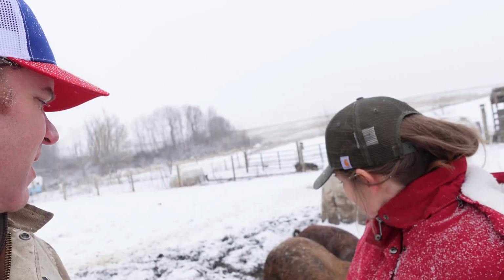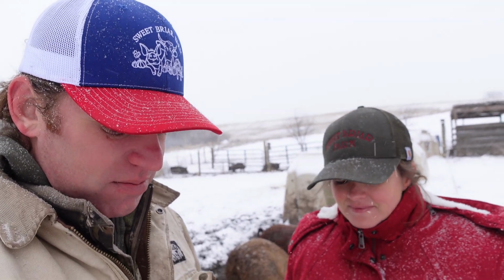But I don't know. We'll see what happens with her. This will probably be her last litter if she makes it. She's going to get culled either way, so hopefully we get piglets out of her. Either way, it's sad to lose an animal, but especially a pregnant animal is extra sad. Yeah, but a rough week on the farm for pigs.